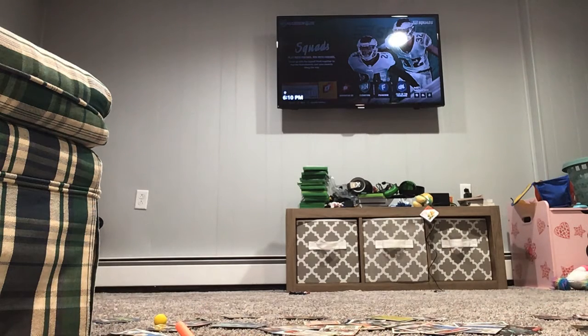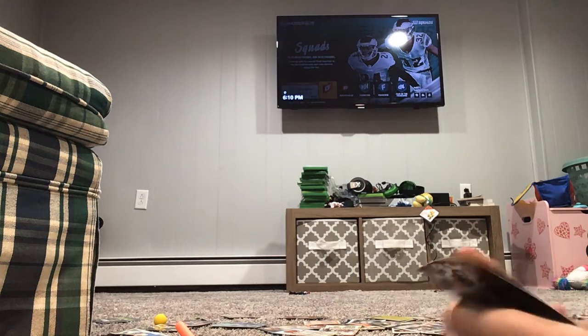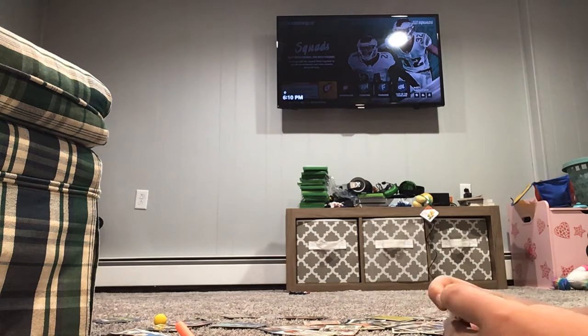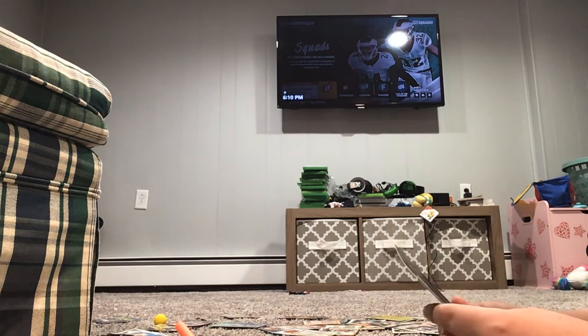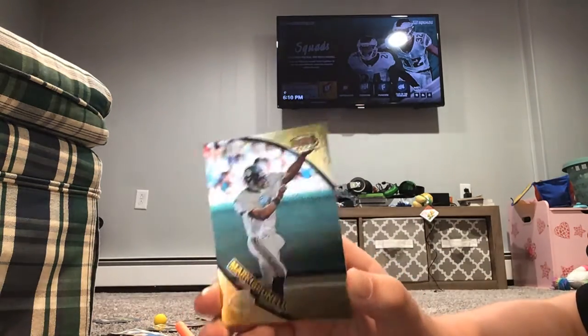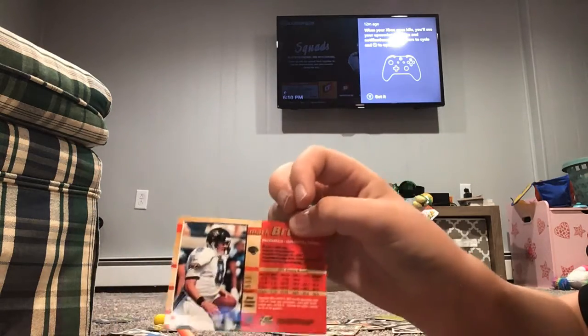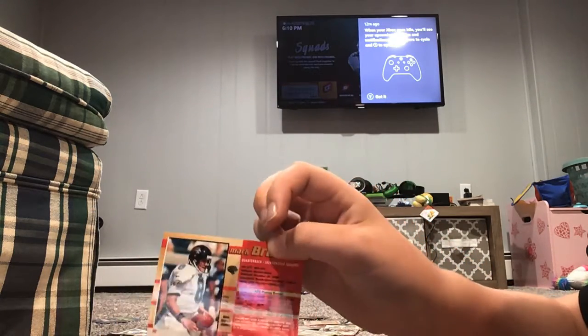Next, we have Mark Brunell. He is a quarterback for Jacksonville, Bowman's Best. Nice holographic. Now on the back, nothing special. A little matte finish. Not matte, but like a shiny glossy finish.